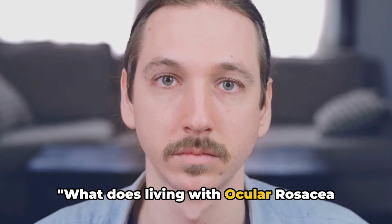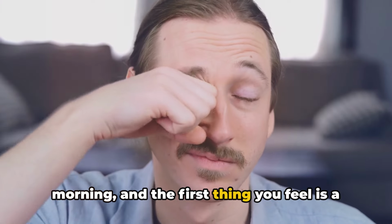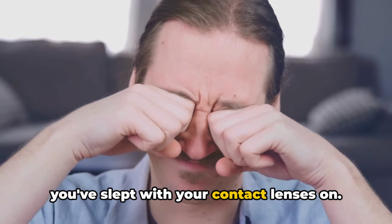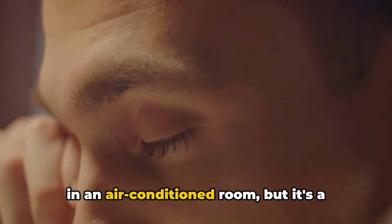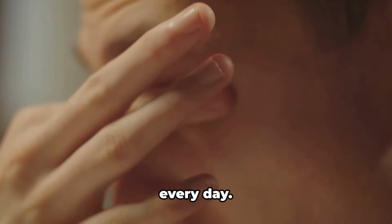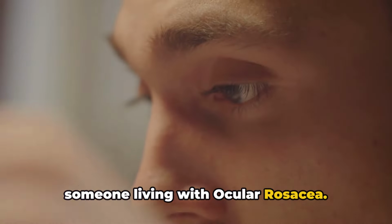What does living with ocular rosacea look like? Imagine waking up in the morning and the first thing you feel is a gritty sensation in your eyes, as if you've slept with your contact lenses on. Or, consider the discomfort of dry eyes in an air-conditioned room, but it's a feeling you experience throughout the day, every day. That's a glimpse into the daily life of someone living with ocular rosacea.